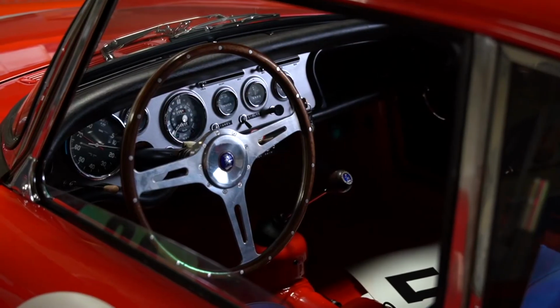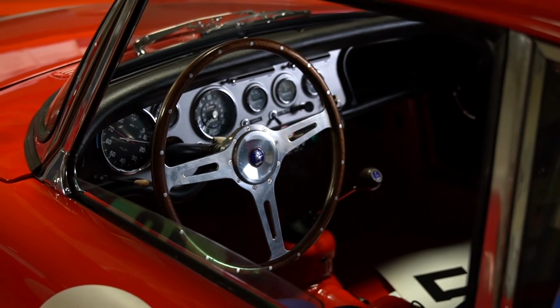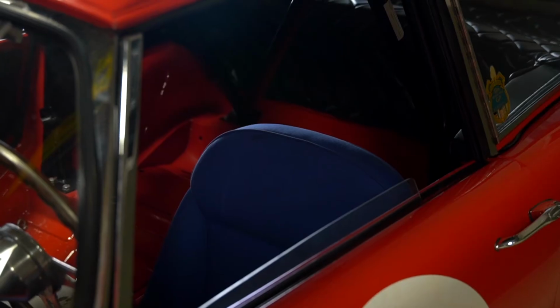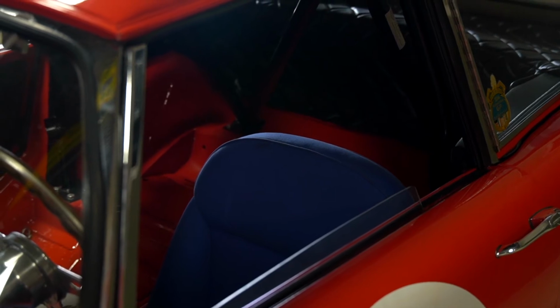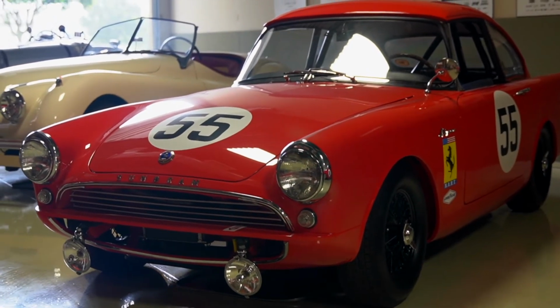It came to Sebring on the transporter with the Ferraris. It was garaged with the Ferraris. It was serviced by the Ferrari mechanics. They put a Ferrari seat in it. The blue seat was from a Ferrari 250 Testarossa. And they put a larger fuel tank in it. So this car really is important to me because of that connection to 1963. I'm real proud of this car. We showed this at Amelia Island this year in 2021, and we'll be showing it at other events around the Southeast as occasions permit.